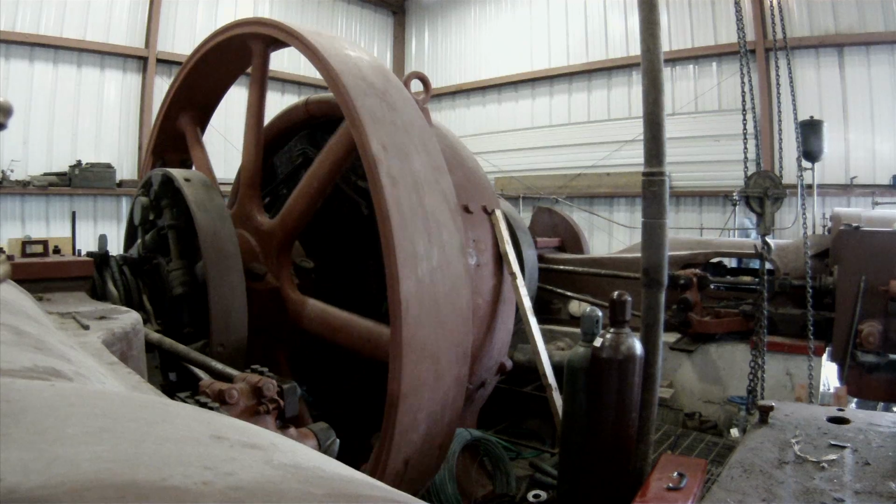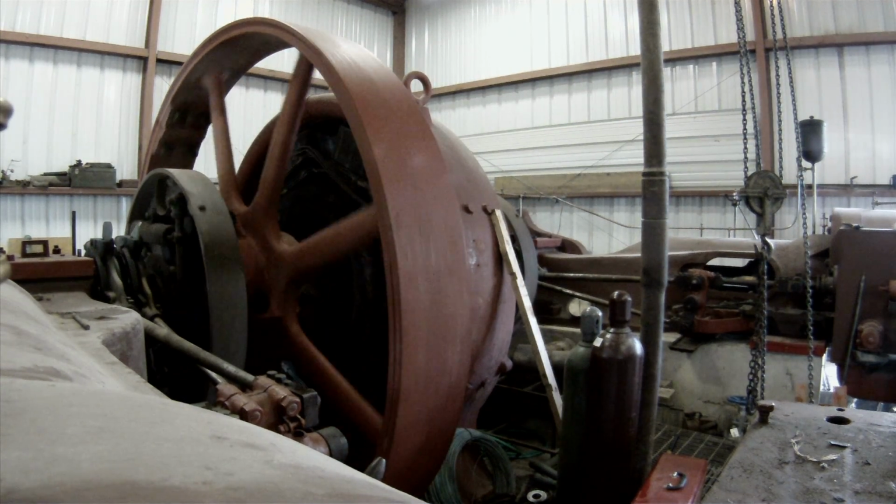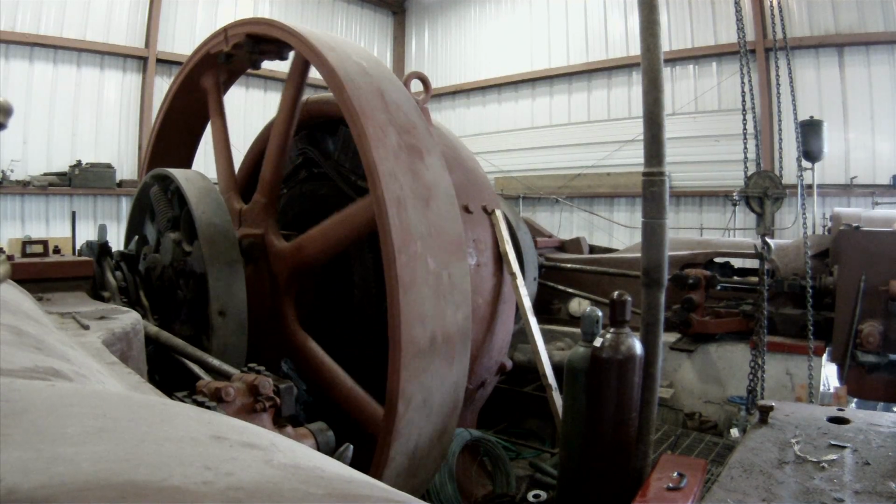The Sioux engine came to Rolog in the late 70s from the Shoreham rail yards in Minneapolis. It provided power to the roundhouse.